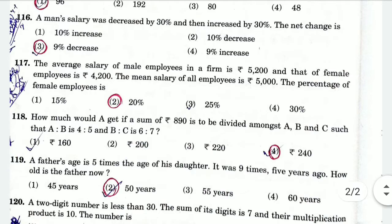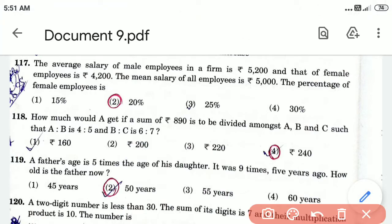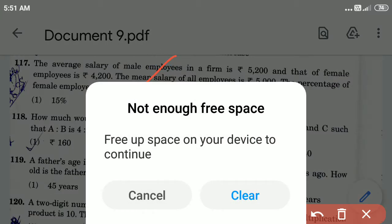Let's look at the next question. The average salary of male employees in a firm is 5,200 and that of female employees is 4,200. The mean salary of the employees is 5,000. The percentage of female employees is 20% only.